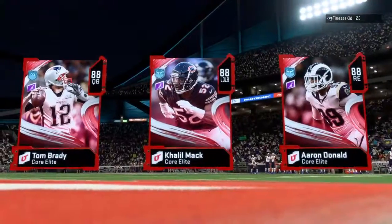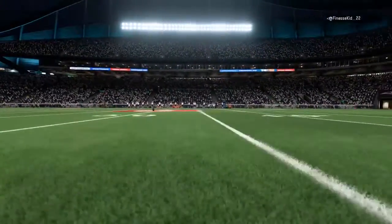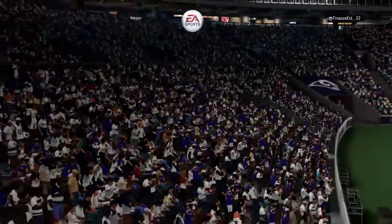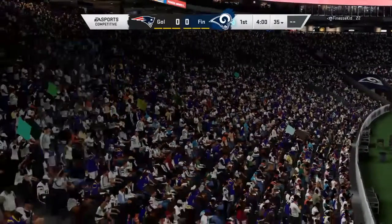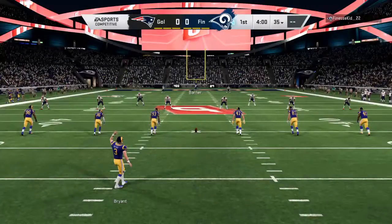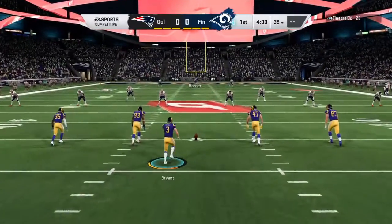Well, my keys are on the defensive side of the ball for both teams. And the big one, making sure you avoid giving up the big play. These safeties are going to get tested all game long. Their job: keep the ball in front of them, tackle people, make them run extra plays in order to try and score. Now here's Bryant to kick it away.